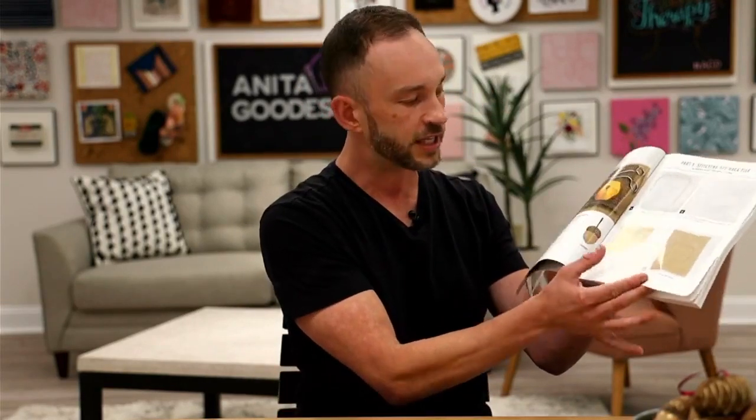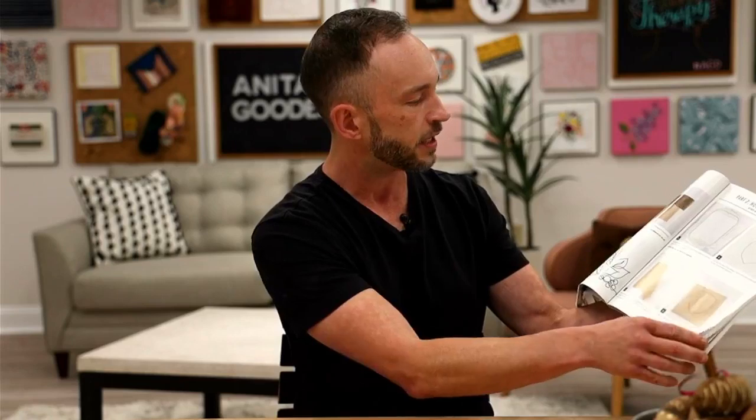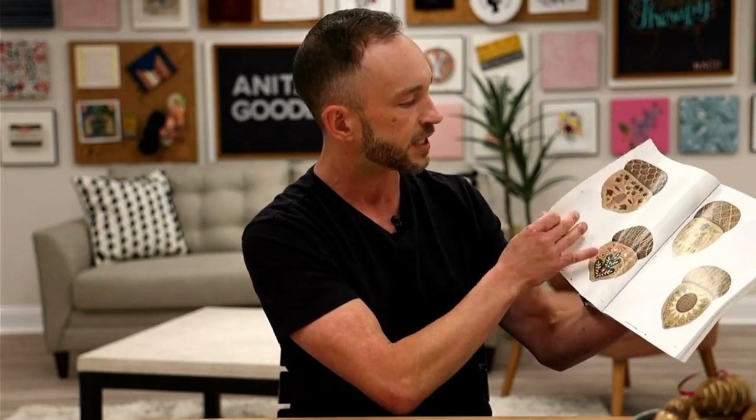Every tutorial is going to have picture steps walking you through exactly how to do the technique, which I think is crucial, especially if you're new to this. Showing you step by step, essentially, how you would actually do the technique itself. But each technique in each collection may have a lot of different designs.